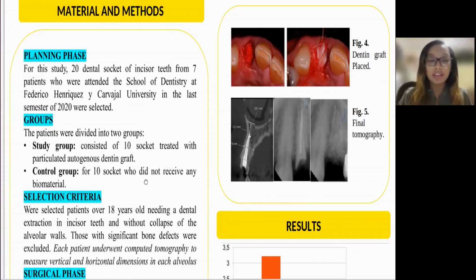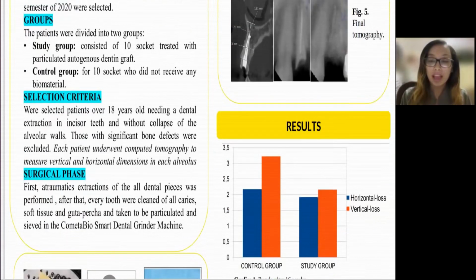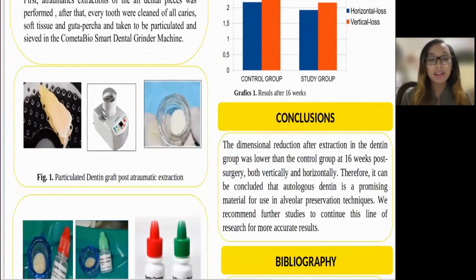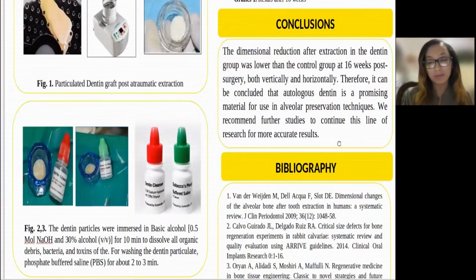In the surgical phase, first, an extraction of all the dental pieces was performed. After that, every tooth was cleaned of all cavities, soft tissues, and gutta-percha, and taken to be particulated and filtered in the Cometa Bio Smart Dental Grinder machine until obtaining a dentin graft. Then, all pieces were conditioned with alcohol and sterile saline solution.